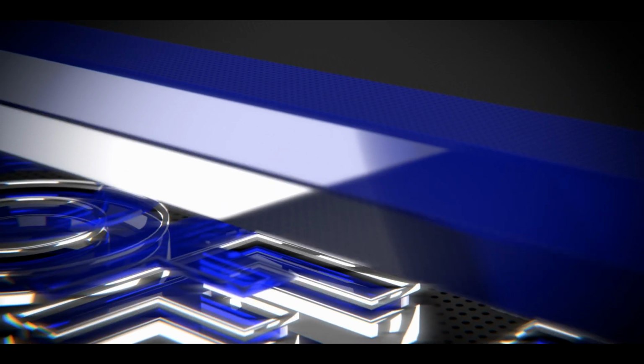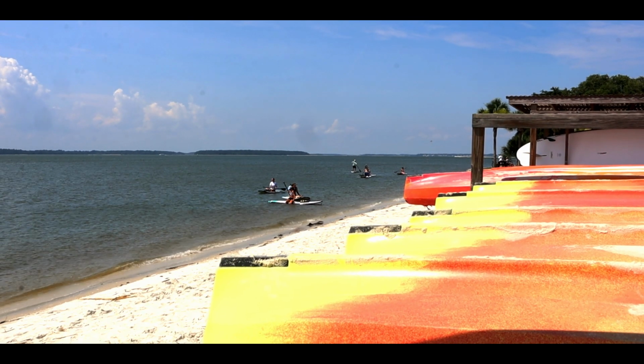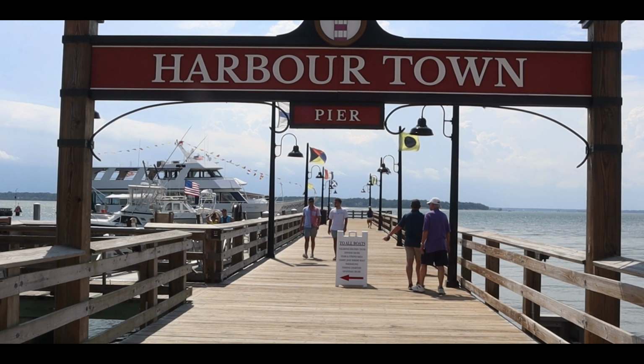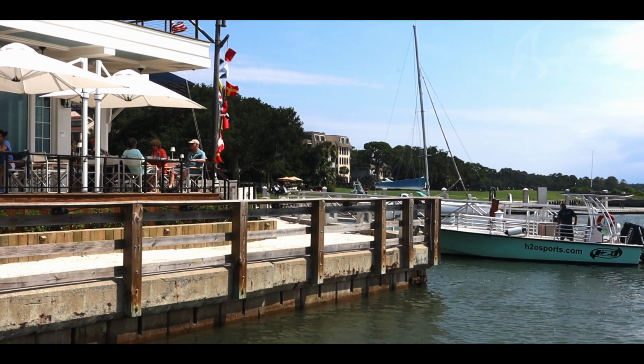Today we are at Hilton Head, South Carolina. This is a very famous vacation resort and it is quite pristine. So we're going to be walking around and showing you what we see. I hope you enjoy it. I already love the place because there are beautiful boats. I missed my Tera.